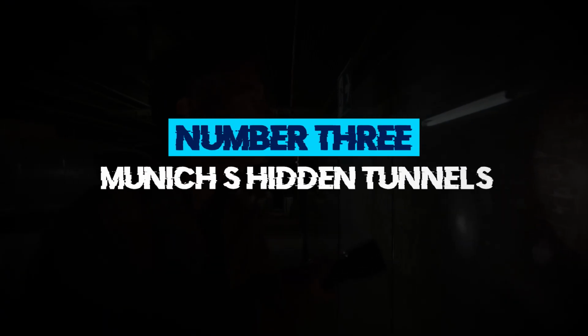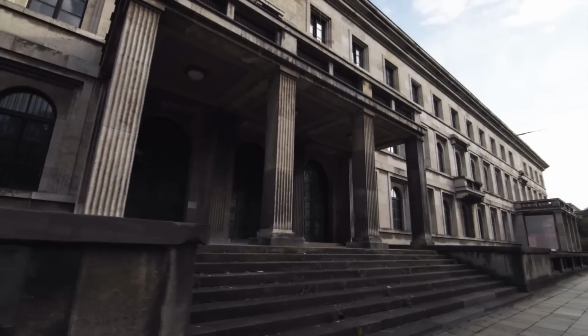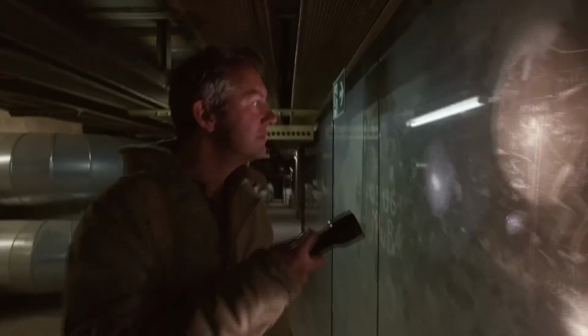Number 3, Munich's Hidden Tunnel. Underneath Munich lies an astonishing network of tunnels and bunkers that will leave you in awe. These tunnels once held thousands of stolen art pieces that were a part of Hitler's plundered collection, but they have remained nearly untouched since 1945.